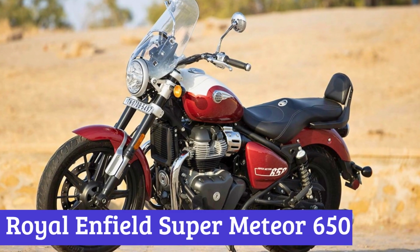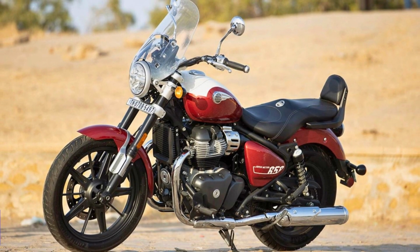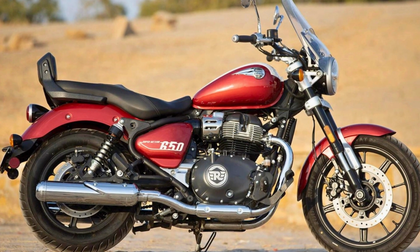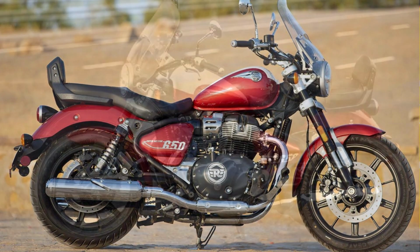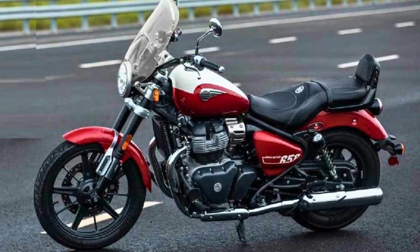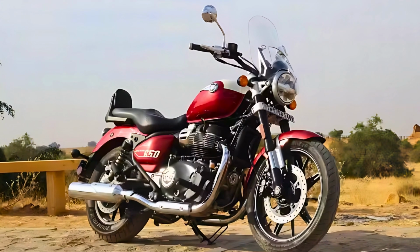Number 2. Royal Enfield Super Meteor 650. The Royal Enfield Super Meteor 650, a fancy cruiser-style motorcycle that's all about looking good while you ride. It's got a swanky semi-digital instrument panel, a windshield for that wind-in-your-hair experience, and seats so comfy, you'll want to take a nap. Plus, there's a cushioned pillion backrest for your lucky passenger.